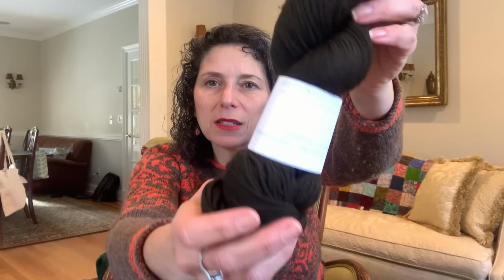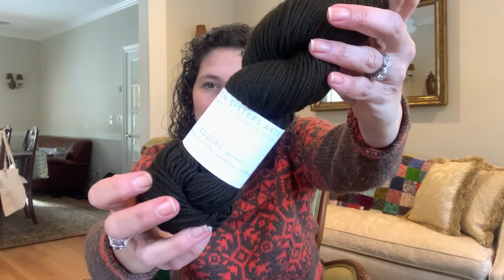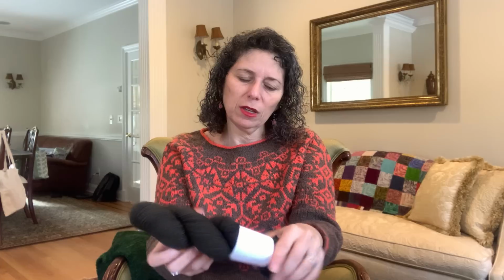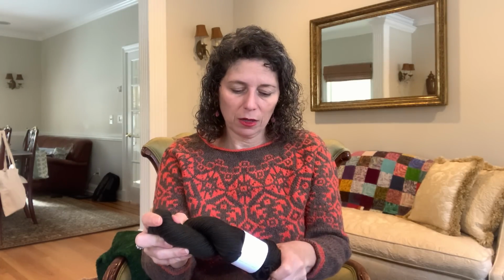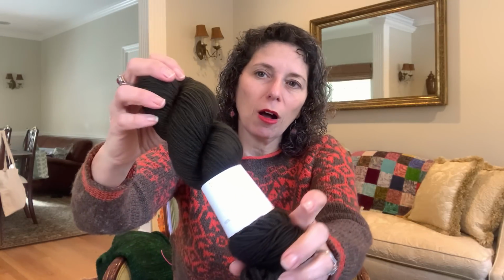At the same event that Todd fell in love with that green yarn, I fell in love with this by Seven Sisters Arts. It's the Zodiac DK. Zodiac, it's worsted. It is an 80-10-10, I believe. Let's see. Yep, 80 merino, 10 cashmere, 10 nylon. She calls this rock olive, and oh, I love this color. It is gray, green, brown. I don't know, it's everything.